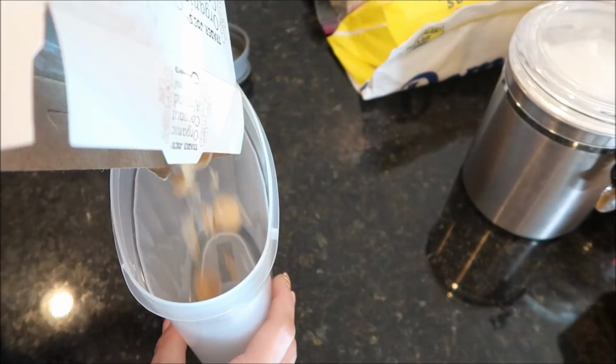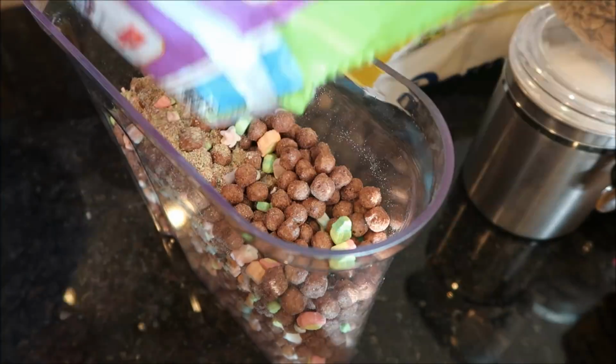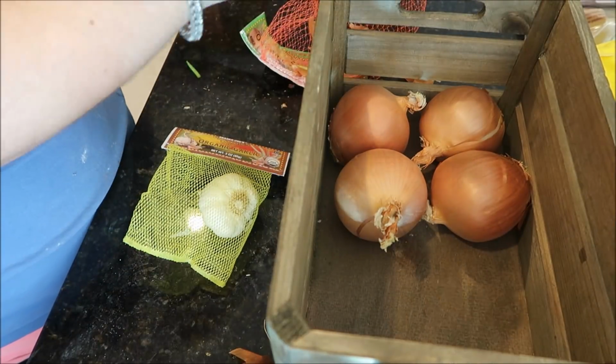That coconut almond cereal from Trader Joe's, you guys, is absolutely amazing. If you like coconut, definitely try that cereal out.